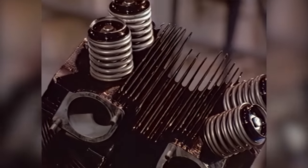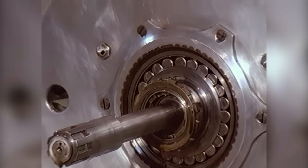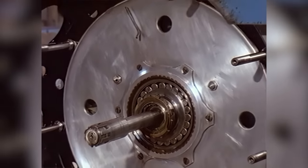All major components of the original Pegasus are now gleaming and in first-class order. But then, what do you expect from Rolls-Royce?